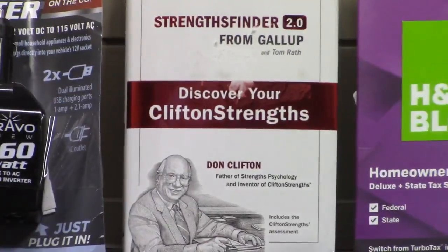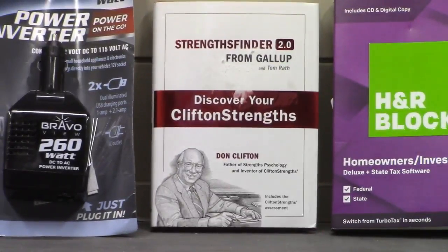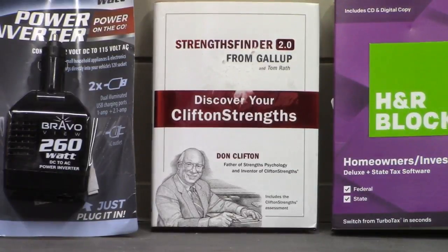Then we have a book. We don't sell a whole lot of books, but if they're of interest to people, we sell them. We get some, most of them we just throw away. This one is CliftonStrengths. It's a pretty popular book. I don't know if you're familiar with it, but someone out there might be interested in learning a little bit from that. So we put it up there to give it a try.